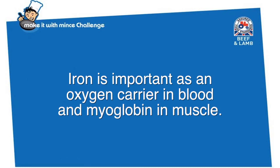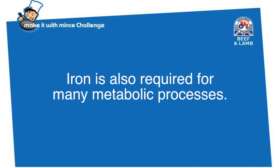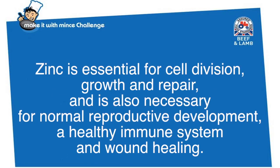Iron is important as an oxygen carrier in blood and myoglobin in muscle. It is also required for many metabolic processes. Zinc is essential for cell division, growth and repair, and is also necessary for normal reproductive development, a healthy immune system and wound healing. Some of these nutrients provided by meat are more bioavailable in meat than alternative food sources, and some of these are being identified by SACN, which stands for the Scientific Advisory Committee for Nutrition, as being in short supply in the diets of certain sections of the population.